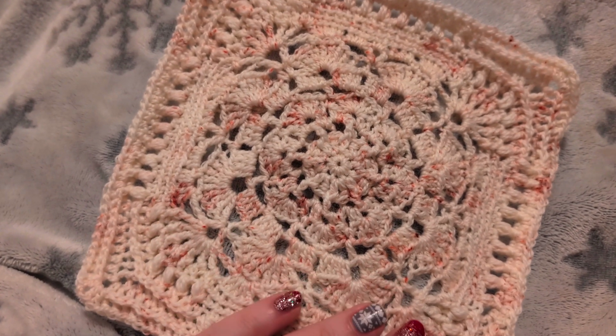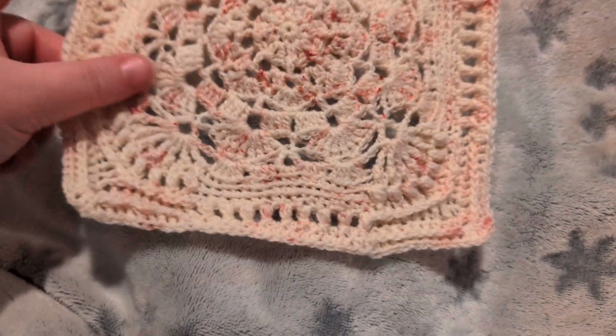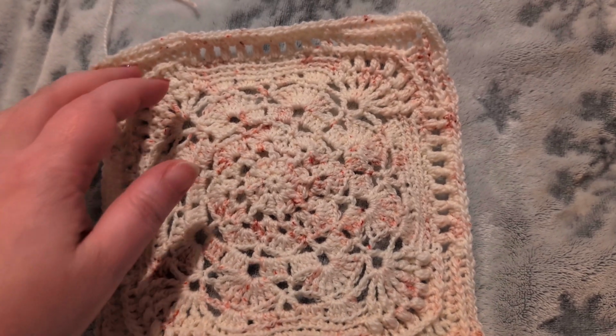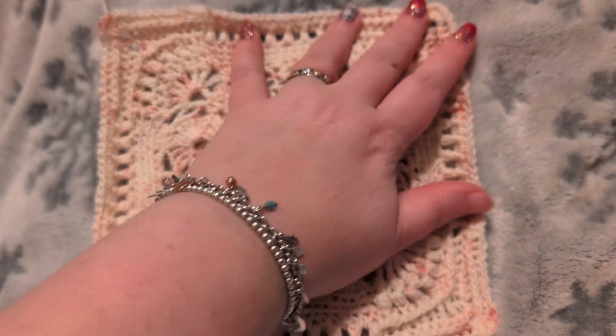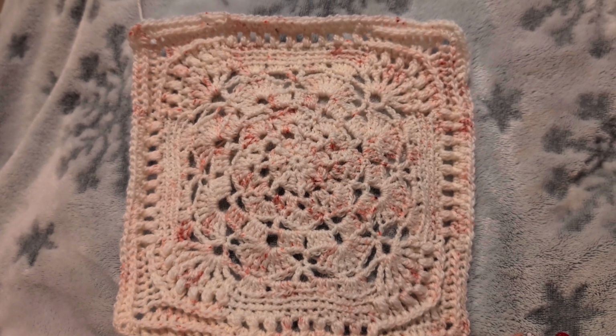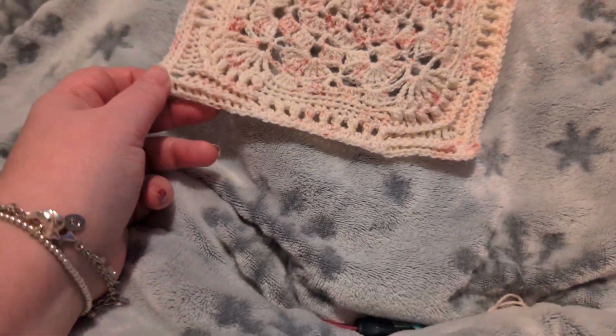Yeah, so I'm going to go, and I might even... I shouldn't do another one, should I? I shouldn't. But, oh, it's lush. I really like it. Oh, it's going to be such a pretty blanket. Small blanket, but pretty blanket.